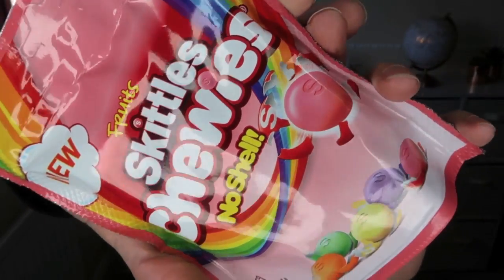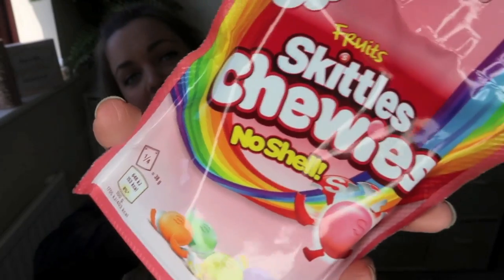I got these because I haven't seen them before. They're basically naked Skittles. They're Skittles but without the shell. Thinking about it now, I don't actually know how I feel about these, because I find biting the shell of Skittles quite satisfying. So for Dolph, possibly to share with Mummy, I got these Peppa Pig Muddy Puddles.